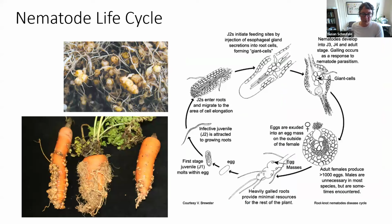Just want to mention that there are nematodes. For farms that have root knot nematode, it can be very frustrating. I do think people can grow through it, so it's not a death sentence. This is root knot nematode, and it affects lots of vegetables and it's in the soil.